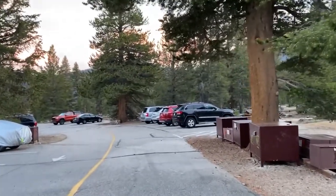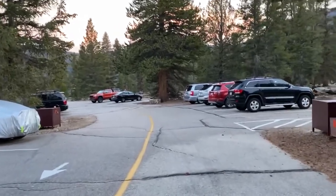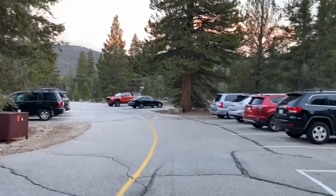I'm getting ready for our hike, Cottonwood Pass, and we're exiting the Mt Whitney Portal. So we're going to be doing it in 5 days. So we're super excited, a little bit nervous, but can't wait to be on the trail.